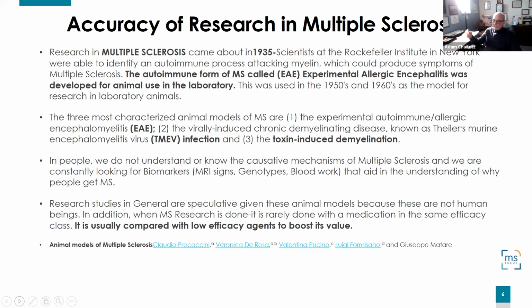We don't know this. If anybody has been in the MS world for any amount of time, you have heard variations of every one of these forms of how these are induced. So some people feel it's, well, we know it's autoimmune for sure. We don't know if there's a virus involved because many patients with MS have Epstein-Barr virus, but some don't. And then the third thing is we do feel that there could be a toxin-induced mechanism if a person's lived somewhere geographically.